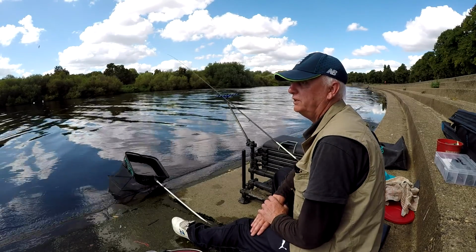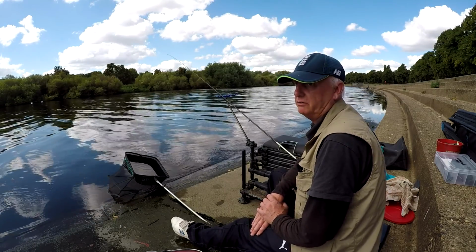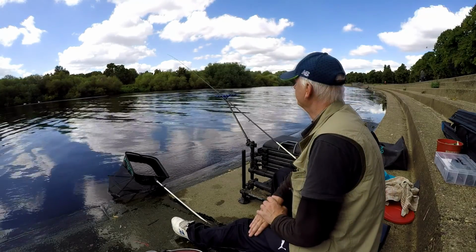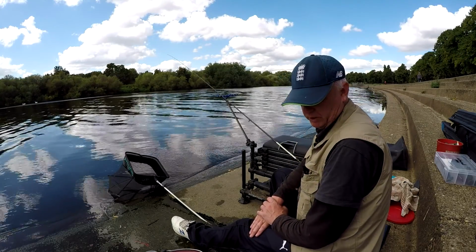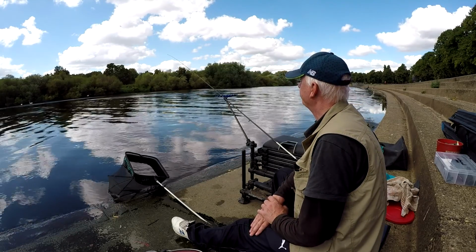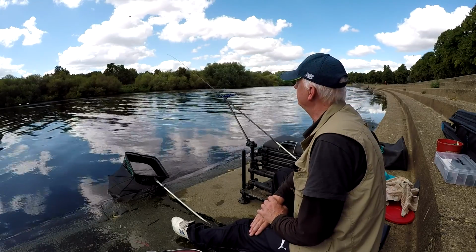And there is lots of little fish down here. They're just not coming to the maggot because there's too many predators in the way. Eel will take a roach. But yeah, 20 to 1, so we've got 20 minutes left. I think I'm being greedy if I want to catch another big fish in the last 20 minutes.